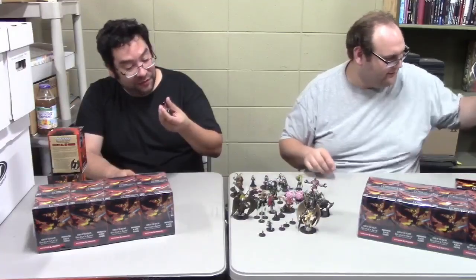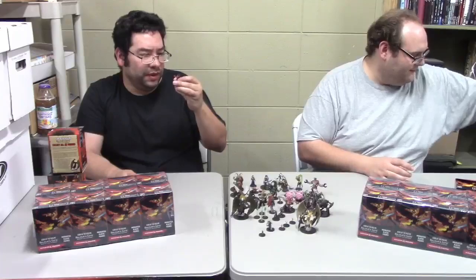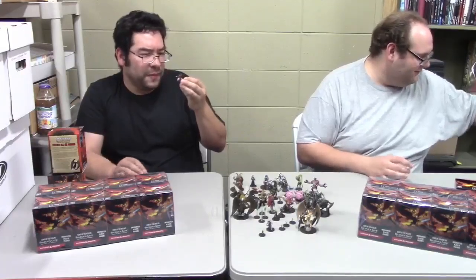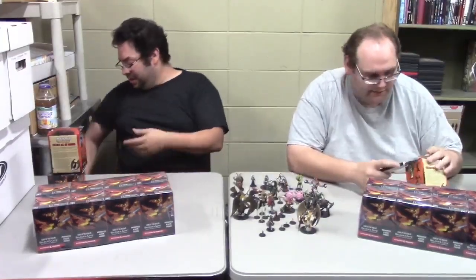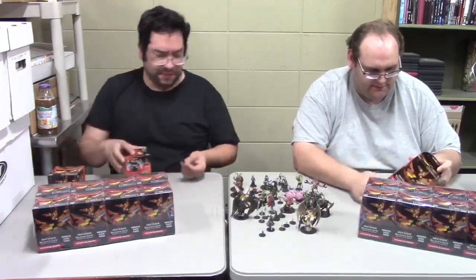Got a Phalaster Fisk. It'd make a cool little player character. Almost has like a swashbuckler look to him. Yeah, they don't make too many. I guess there were a handful of pirate miniatures in one of the last sets.